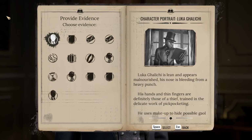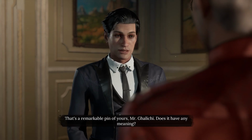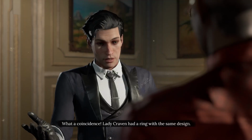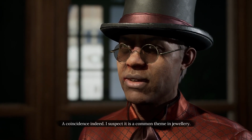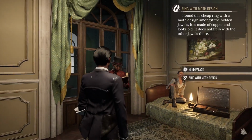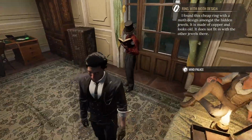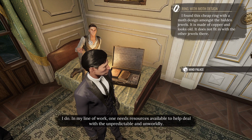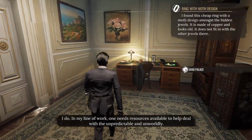Okay, right. This one. That's a remarkable pin of yours, Mr. Galici. Does it have any meaning? The butterfly? It's a reminder of a time in which I was truly happy. What a coincidence. Lady Craven had a ring with the same design. Oh? A coincidence indeed. I suspect it is a common theme in jewelry. Yeah, that seems kind of suspicious, but not really 100% evident. Do you always travel with your books, Mr. Galici? I do. In my line of work, one needs resources available to help deal with the unpredictable and unworldly.